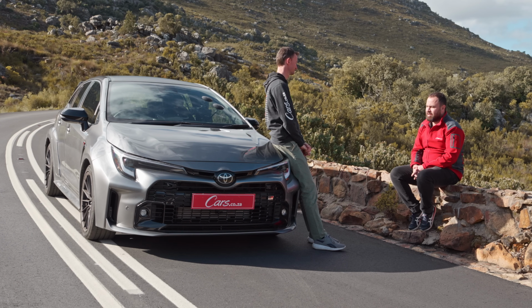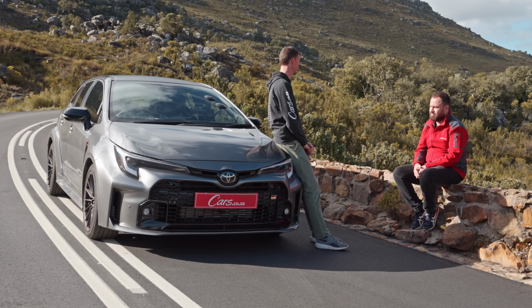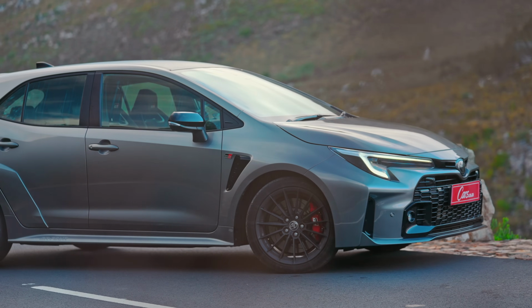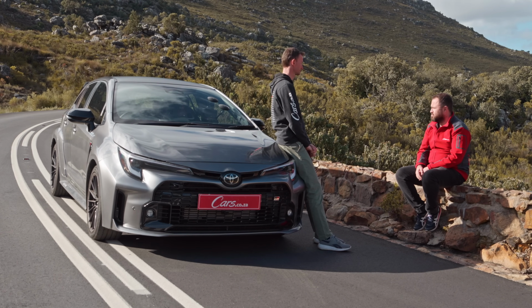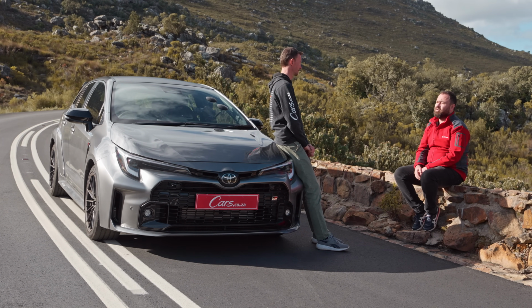Okay, so I think two thumbs up from me. I'd love to daily something like this. I think this would actually make a great daily. Yeah. A lot of fun, looks great. And on a closed mountain pass, probably one of the better drives I've had in a long time.